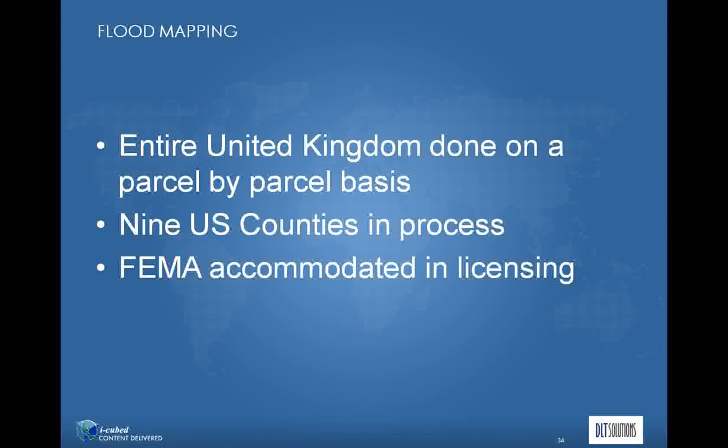The data is very new, and the whole process of generating a completed flood map and getting all the certifications on it generally takes about 2 years. But we've reached an agreement with FEMA to provide this licensed data to them to archive so that they can deal with any protest to the flood mapping. So that was very necessary to enable this process.